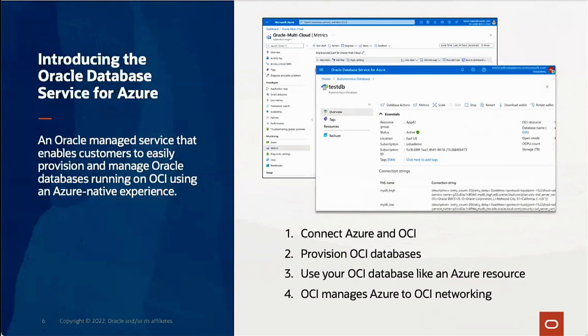And with this service, we further simplify what it means for you to run your workloads using a multi-cloud paradigm. So first things first, this service is tailor-made for customers with heavy Azure workloads. With this service, we provide you an Azure-like interface, and what that interface allows you to do is, in just a matter of clicks, link your Azure subscription to an OCI tenancy. In a matter of minutes, you're able to connect both the clouds.